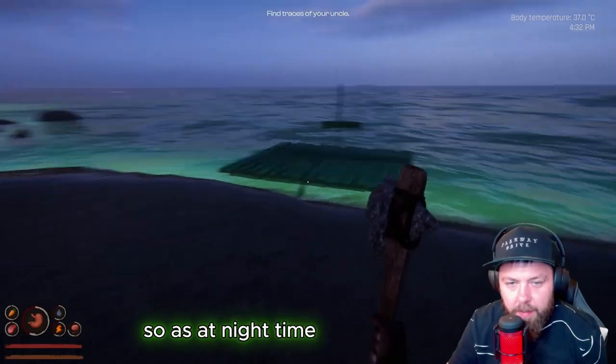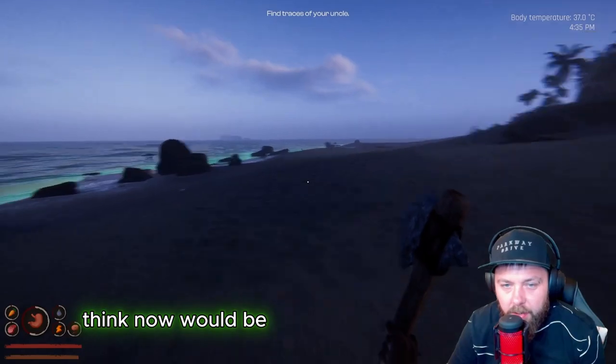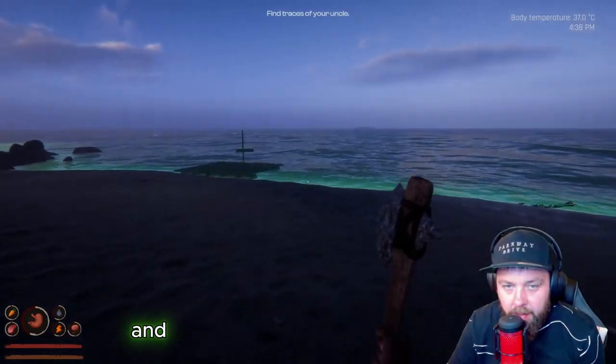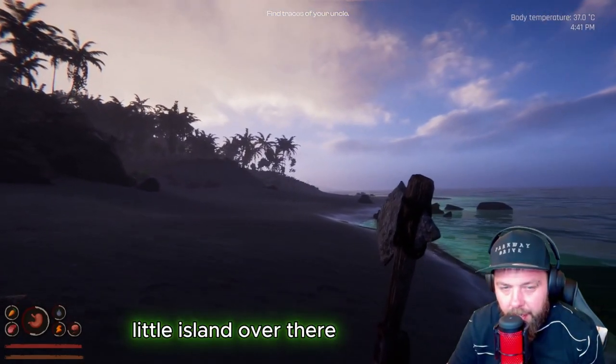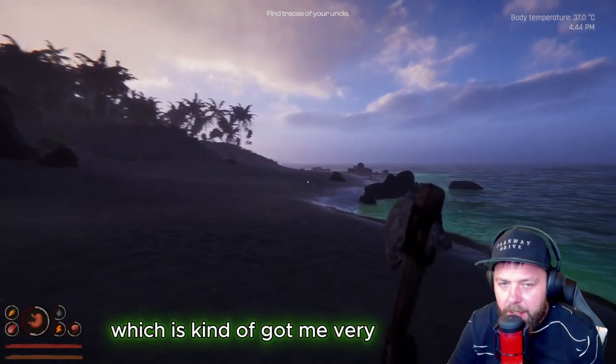So as nighttime approaches and I'm getting this raft ready to go, I think now would be a good time to end the episode. So we've completely explored this island and now we're just building a raft and we're going to go and explore the little island over there. It doesn't look like there's a lot on the island, which has kind of got me very intrigued.